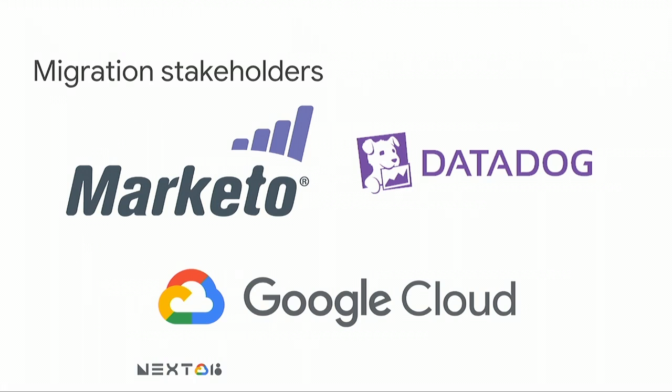So this is a three-party migration story. It involves Marketo. They're the ones who actually migrated, but Google Cloud was very involved along the way, as you'll hear later from Michael, and Datadog played a part in aiding that as well.